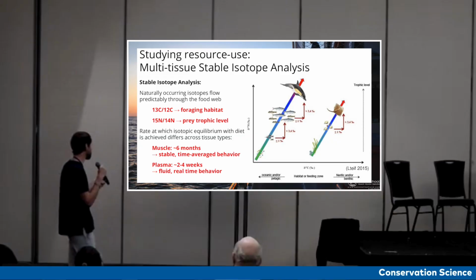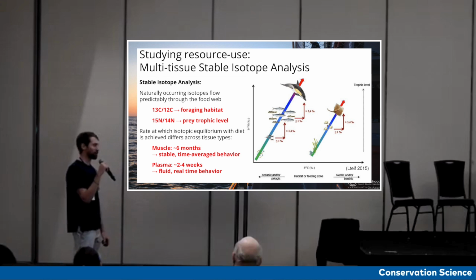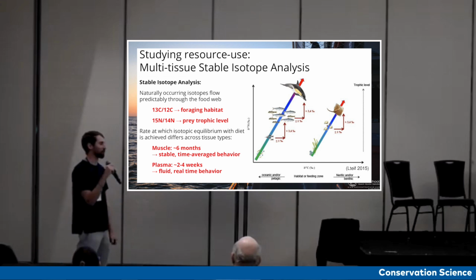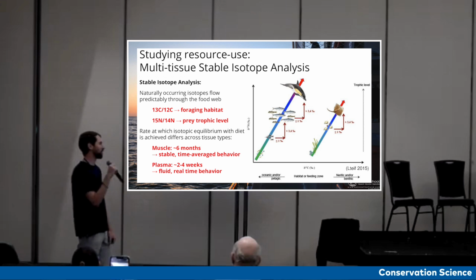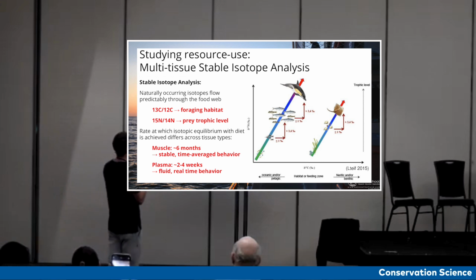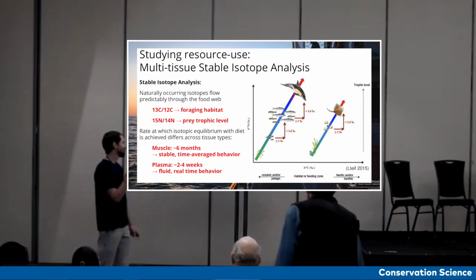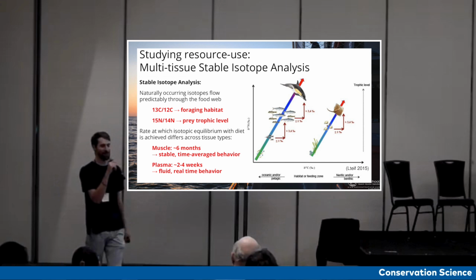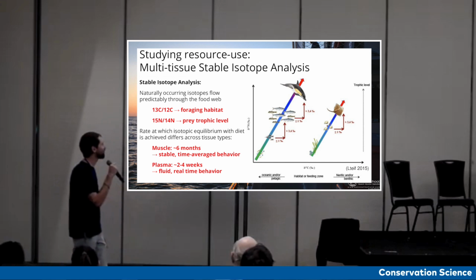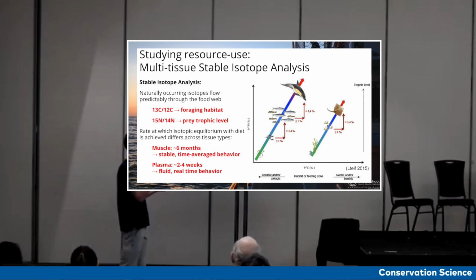How are these samples used? These samples were analyzed using a method called stable isotope analysis, which takes advantage of the fact that naturally occurring isotopes in our environment behave predictably and they flow predictably through the food web, such that we can use the isotope carbon-13 as a proxy for foraging habitat, and the isotope nitrogen-15 as a proxy for trophic level, which is, in other words, how high you are on the food chain.